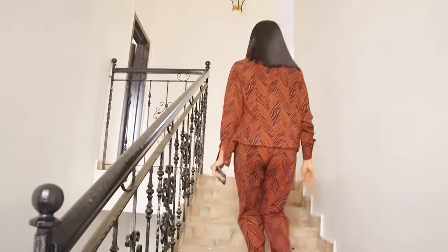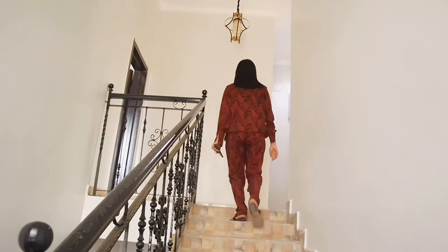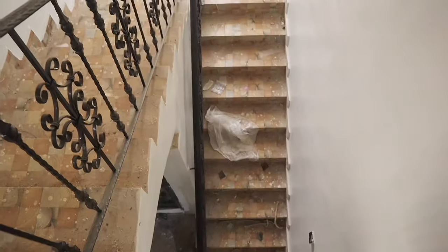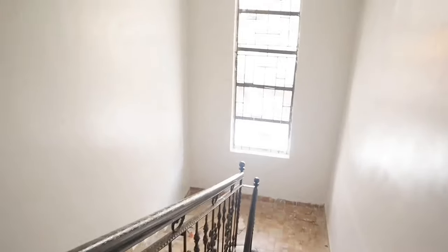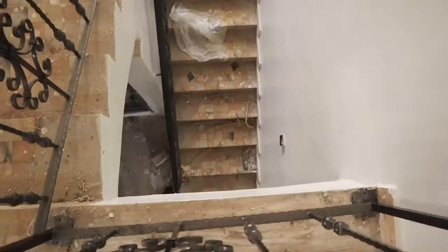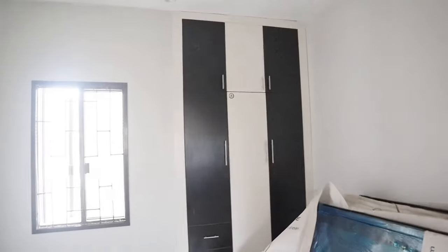It also has very tall and long windows that let in a lot of air into the building as well. So I love that area. This is one of the rooms, so I'm just going to give you a tour of all the rooms, and then you see all of them are all en suite with closets already inbuilt in them.